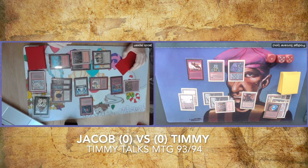Anyway, Jakob here, look at that, playing another giant, a Frost Giant, a 4-4. Drawing a card for turn, and of course drawing the extra card at the end step of Jakob.